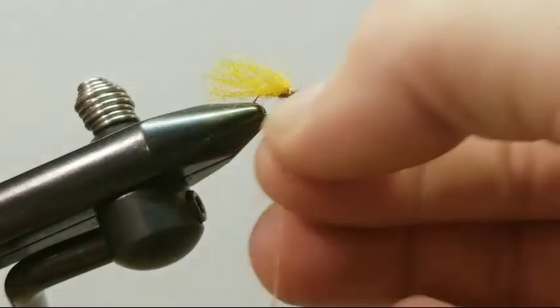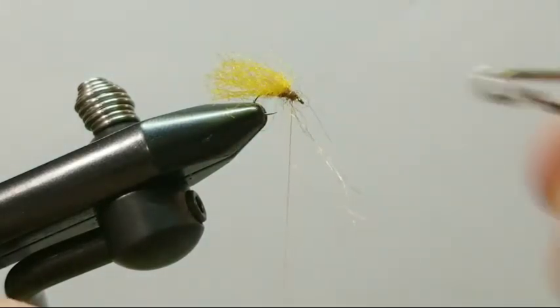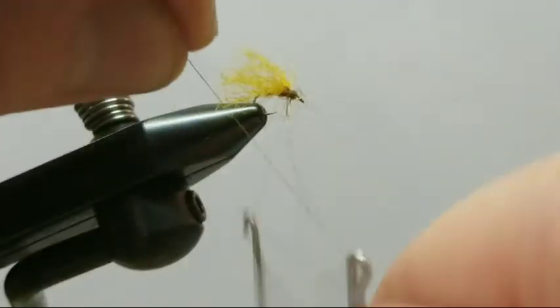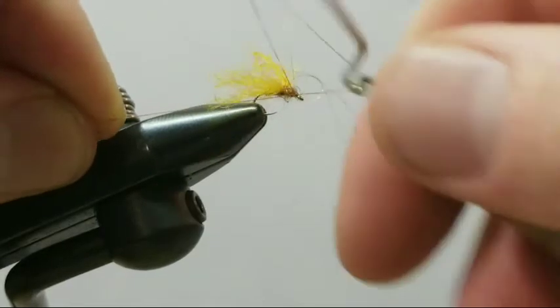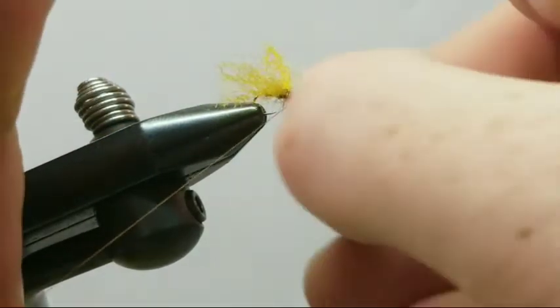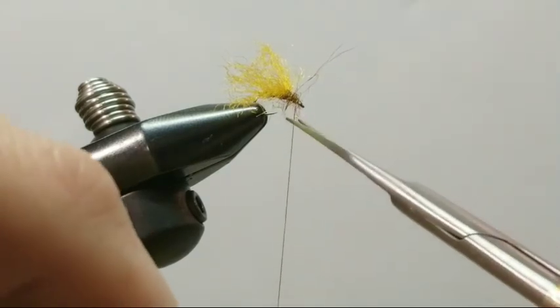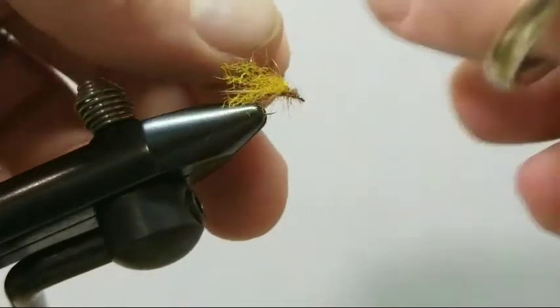I think at this point we can just go ahead and strip the rest of this back and finish this off with the good old 1, 2, 3 whip finish. 1, 2, 3. This is gonna get a little bit of a haircut afterwards. A little bit of a grooming, because this is not a super fine dub.